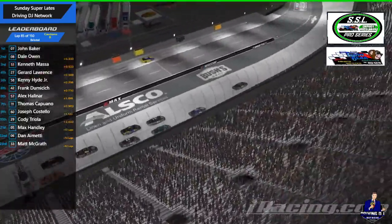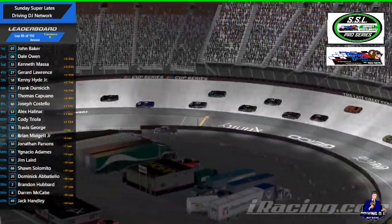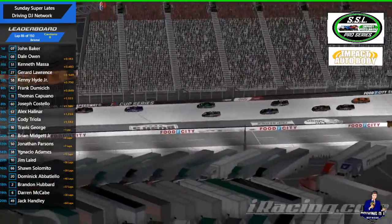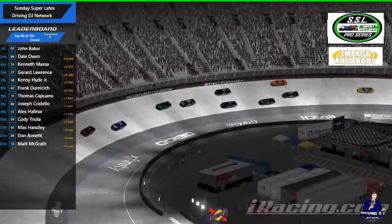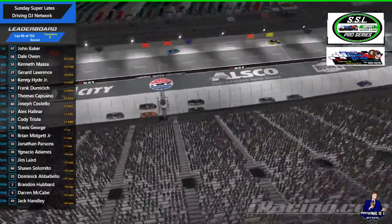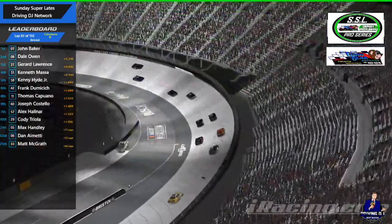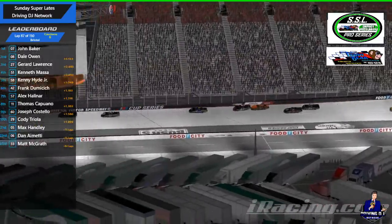Owen now into 2nd. We'll see if he can make something happen here. Going to work his way around the bottom half of the racetrack through 1 and 2. Gerard Lawrence and Kenneth Massa. Lawrence is going to push that 27 up into 3rd. Kenny Hyde getting some pressure from Dumachich. Fresh tires of the 57 following these guys through. Good run here for the 57.